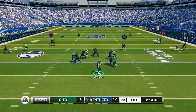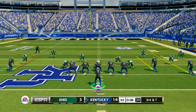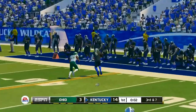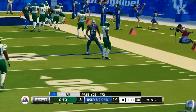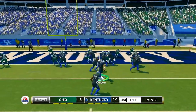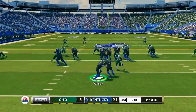So it's 14-3. We've got Upshaw, our backup tight end. So Rig is gone. It is sad to see, but we do have Oliver, who did play last year a little bit. And somebody who did play last year, Alley, once again, busting it up the field, gets out at the 1-yard line, so he can't punch it in, but Rose can. There's his first touchdown of the season, and we're up 21-3 in the second quarter.